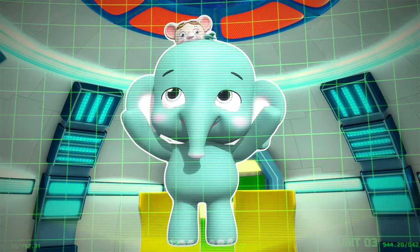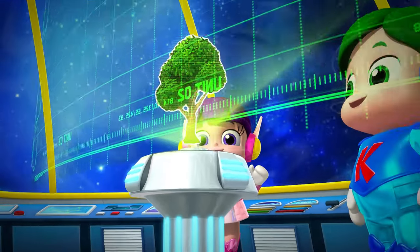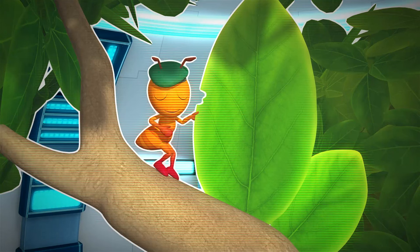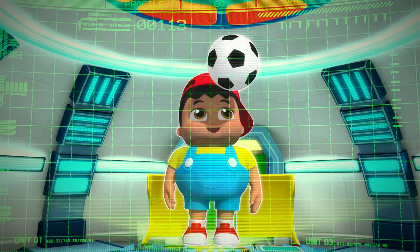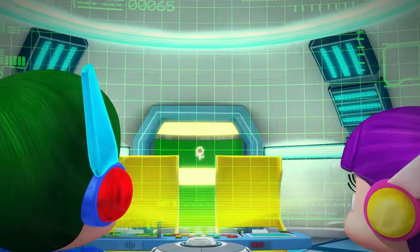The mouse is small. The tree is big and the ant is small. The boy is big and the ball is small. The flower.